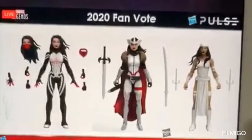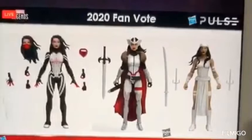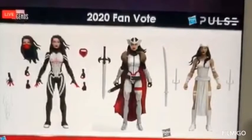And I don't even usually collect comic figures, but I just think it's good to get some new characters rather than just repaints and stuff. Because that White Electra is basically a repaint. But yeah, so head on over to HasbroPulse.com and you can vote for the 2020 fan vote figure. So yeah, that's that.